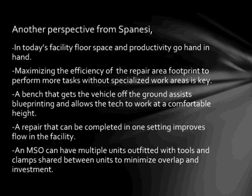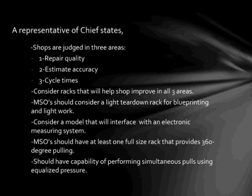Yes. I just wanted to comment on that as well, from a personal situation where I worked at a shop where the owner didn't really get a lot of input from the technicians before he got equipment. And there was a purchase made, and the towers, the pulling posts on this equipment did not equalize together, and it made it very difficult to use.